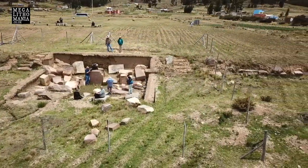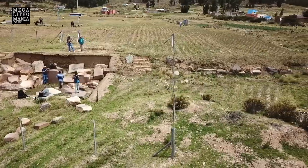We haven't seen that anybody moved them. You have to understand that the locals are very respectful. If they found pieces like that, in most cases, they just leave them like that. It was the Spaniards who started moving the pieces.